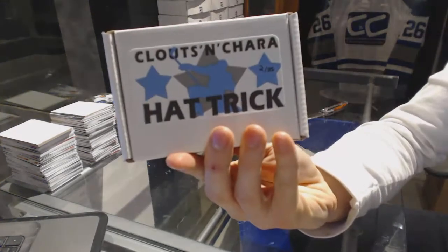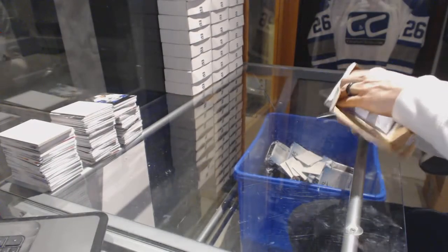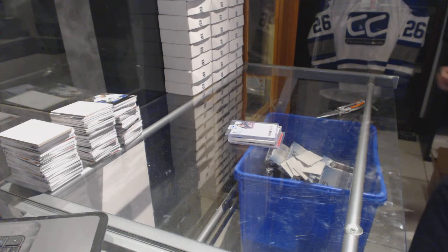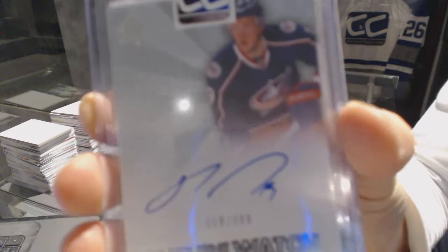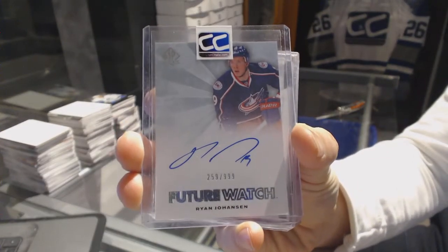All right, box two, which is for Fresh Collect. All right, we've got an 11-12 SP Authentic Future Watch Rookie Auto numbered to 999, Ryan Johansson.